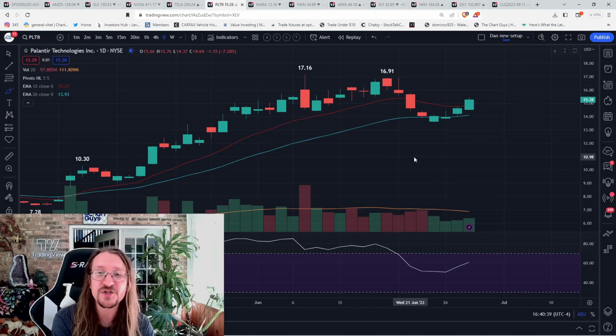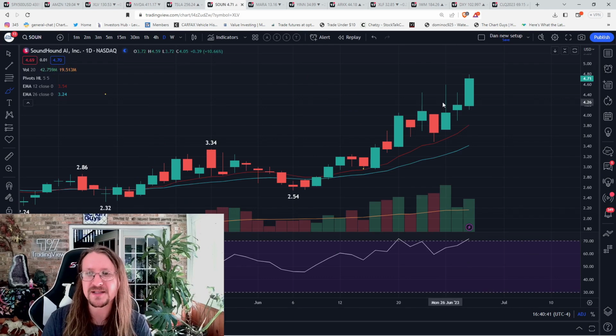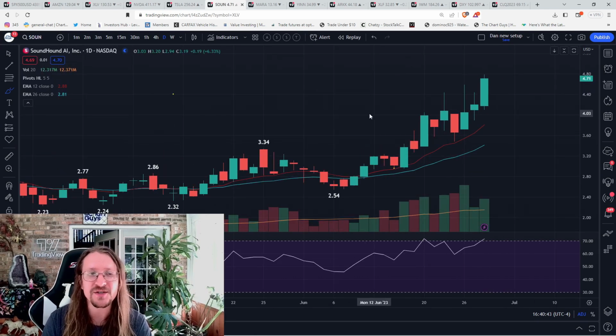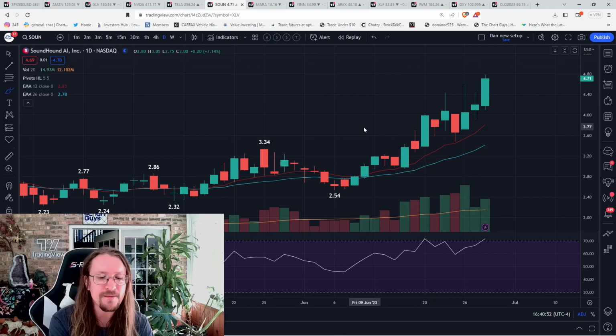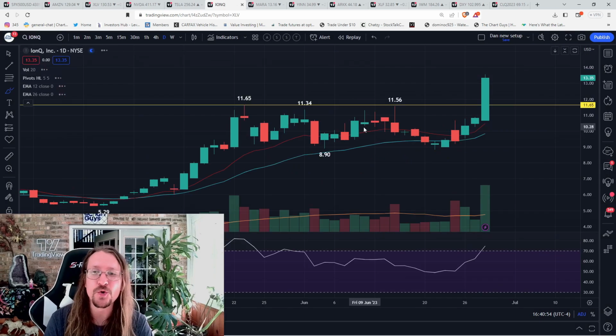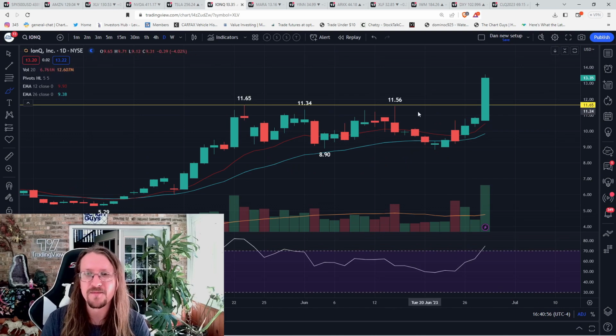Low cap names, SOUN, bull break to higher highs, continuation, added to the Russell 2000, gave it hype on Monday, inside bar yesterday, and the inside bar broke bull today. Another name, low cap IONQ, supercomputing name, break of resistance, and big follow through. Look at the volume behind it.